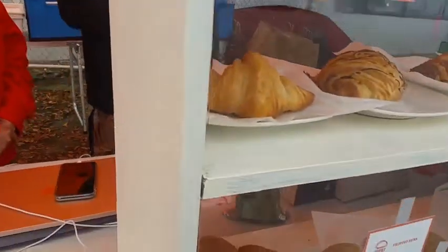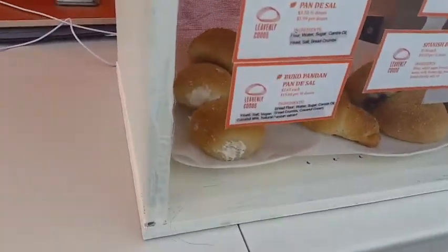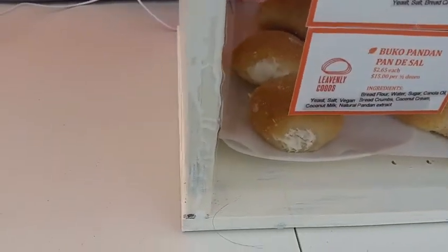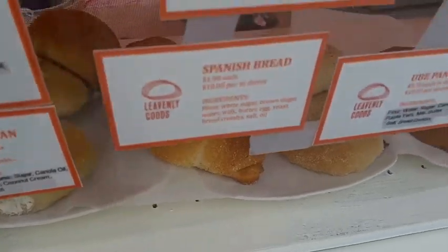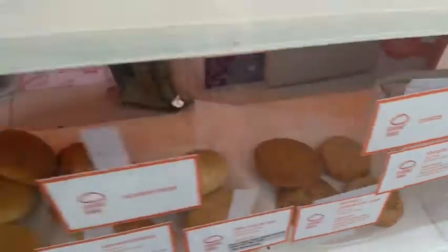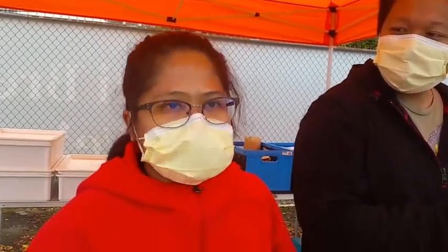So, what have you made with the butter? A Filipino version of the croissant. This one, the long one, is called Spanish bread. It's like a Filipino version. And these are babkas. What language is that from? It's just a European bread.